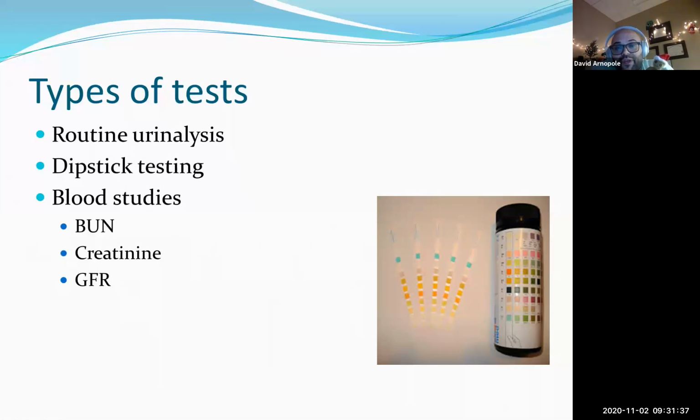Glomerular filtration rate. Remember we talked about the glomerulus and the Bowman's capsule. It's literally talking about the flow rate of filtration through the glomerulus. This is 90 or above is how you would see this. These numbers are from your book. You may see slight differences in different hospitals. These are from your book.